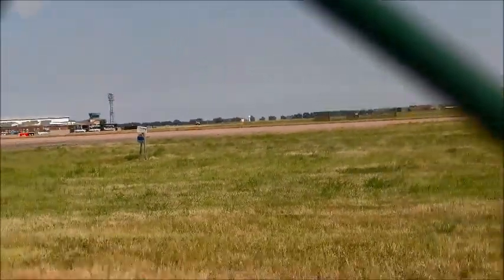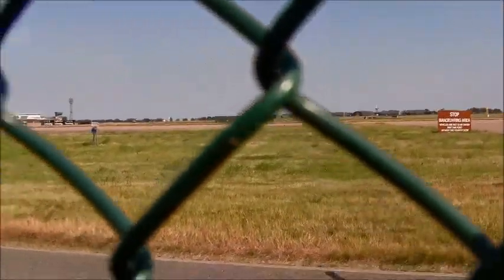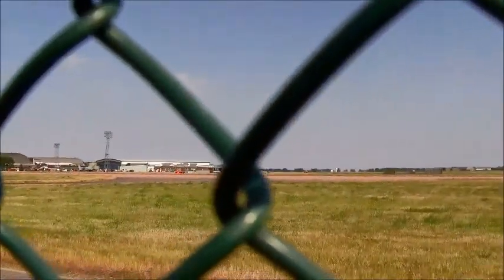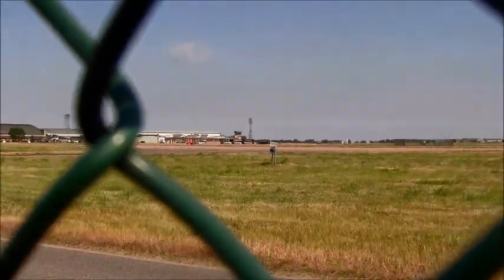Okay. Sorry about that, girls. You couldn't really see it because of the camera. It wants to focus on the fence rather than the plane. Right. Just like at Robin Hood Airport. Hey, look, it's the runway checker. Look. All the way down there.